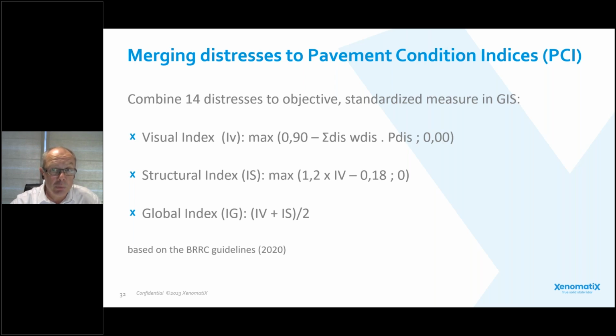Here you see that we present the visual index or a structural index or a combined global index. It's not our invention, it's really coming from scientific research and information shared from the Belgian Road Research Center to us. And as you see, these indices accumulate different pavement distress categories with each their respective weight to come up with one value to see what is the status of the pavement. So it also includes the percentage of surface that each distress affects.